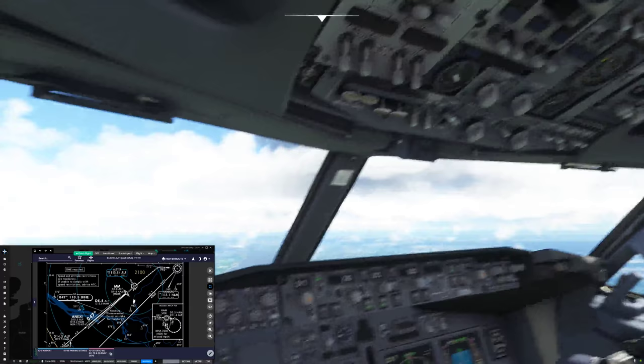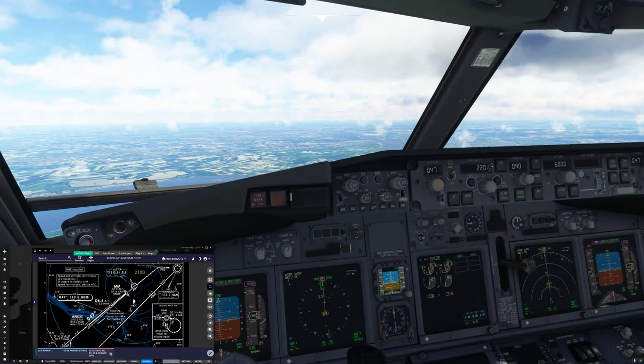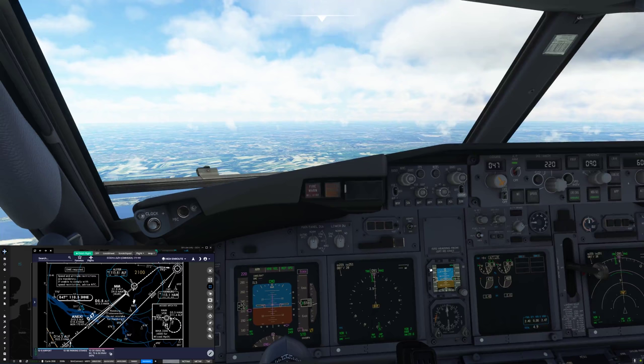Germania 45, X-ray, speed 220 knots, and just confirm expect the ILS 05. Speed 220 knots, expect ILS 05, Germania 45, X-ray, X-ray. Alright, that's 220 knots over there. Seabird 110, Tango turn right heading 120.